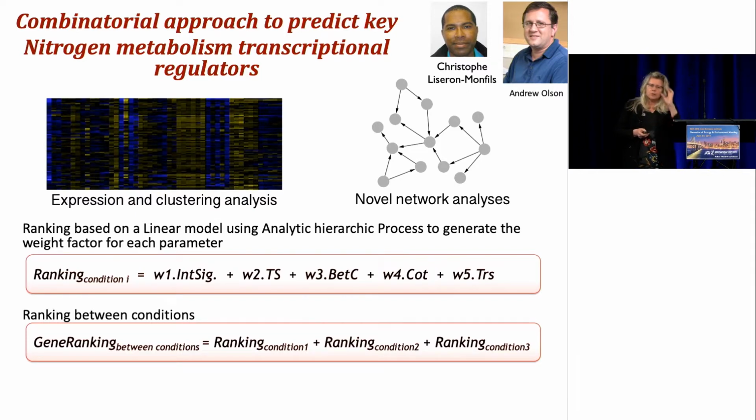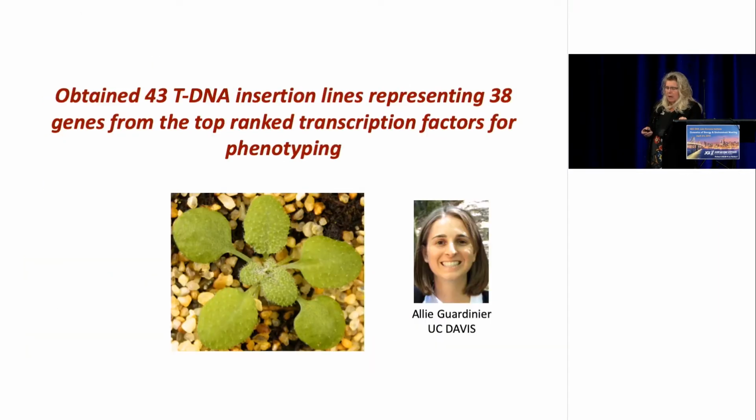So he initially trained these with the really good data sets that we had from cell sorting. And now we're applying this to the nitrogen use efficiency network that we have. We were able to take the public data sets that were available for nitrogen; we had about 60 or 70 samples, and he was able to apply that. We then get a rank for the transcription factors in the network.